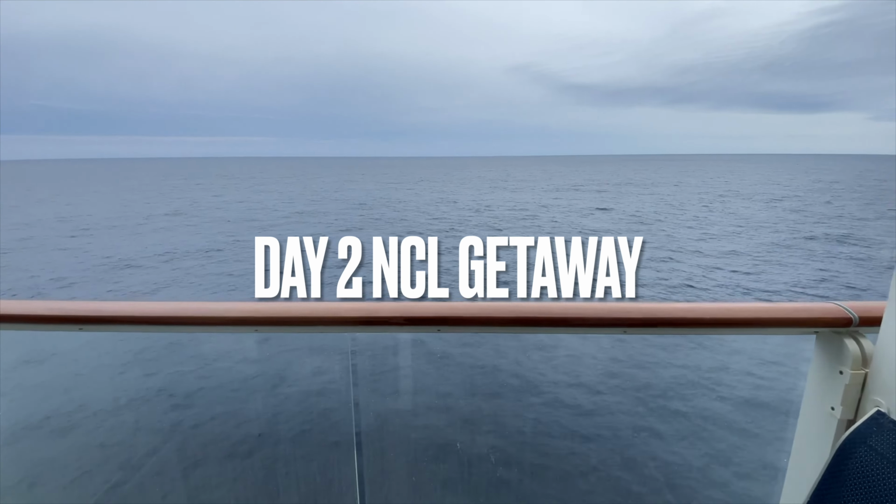So this morning we got up and hit the Garden Cafe, I think it's called, which is the buffet aboard the cruise ship, and we had a little bit of breakfast. I'll insert some clips of what we got this morning. We had some orange juice, some cranberry juice, and coffee along with our meal. My favorite part of the meal was the hash brown patties.